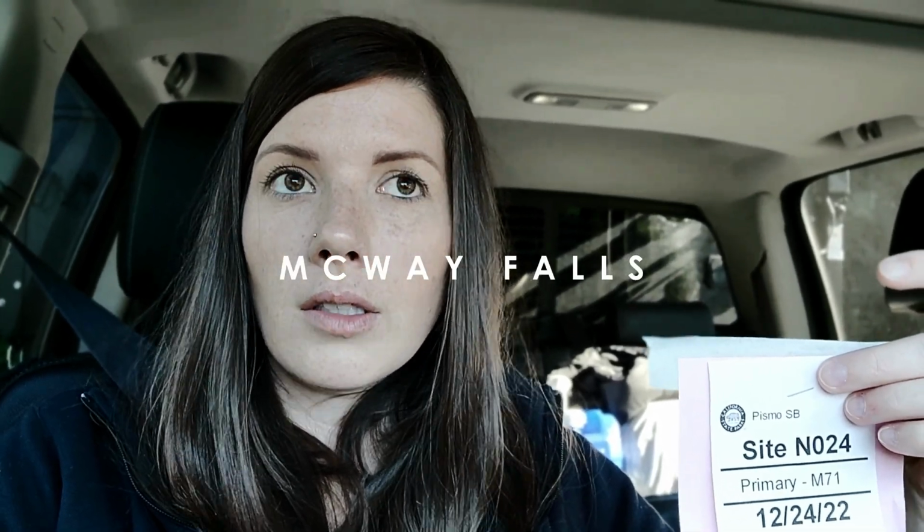All right, so we are at McWay Falls, right here off the highway. And FYI, you guys, if you are camping at any of the state parks like we have been, keep your ticket, because these also get you into other state parks. So you have camping and state park access. So we just showed them our campground ticket from last night from Pismo Beach, and we got in. Otherwise, it would have cost us $10 to park here. So don't throw away your state park passes if you're camping, okay? Because they get you into other parks.